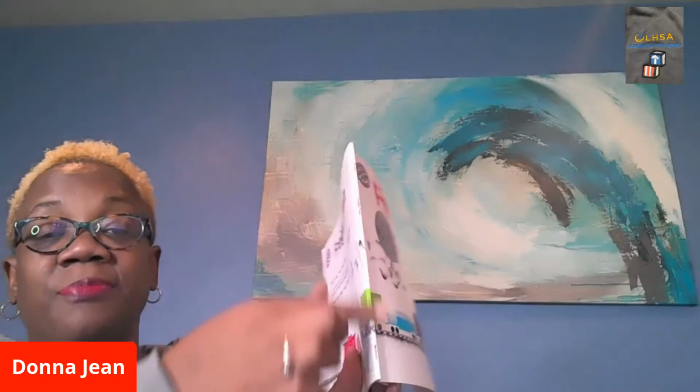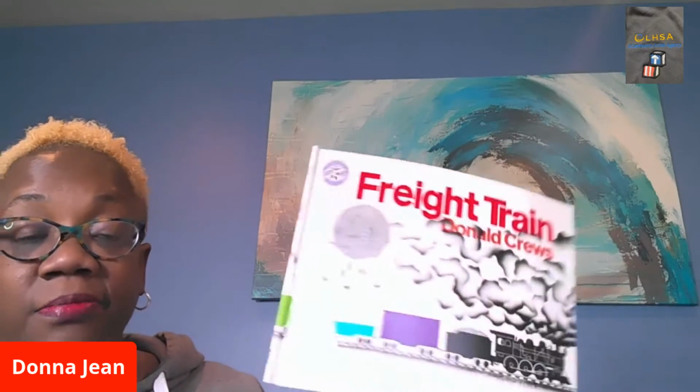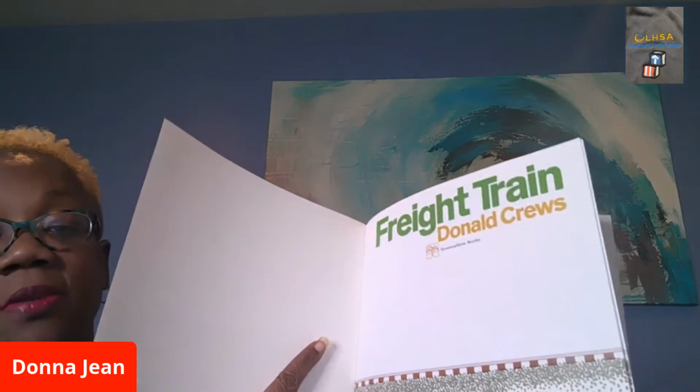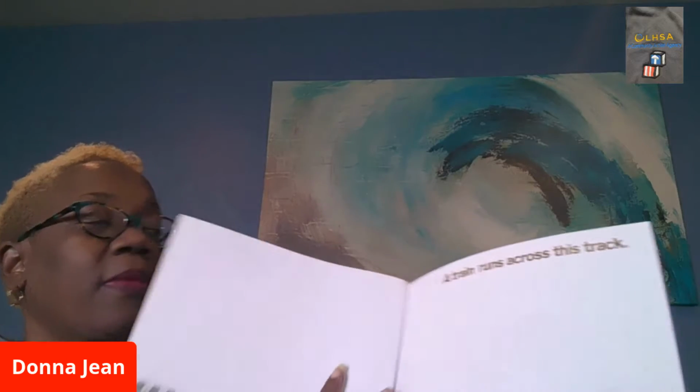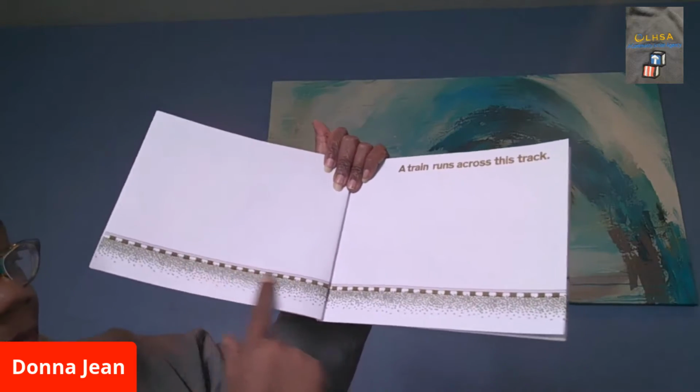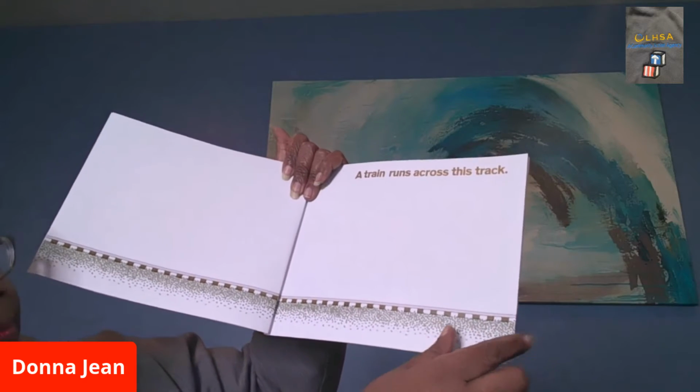Like I said, this book has a spine that holds it together, keeps your pages from falling out, and it has a title page. It says, a train runs across this track. See, that's the railroad track.